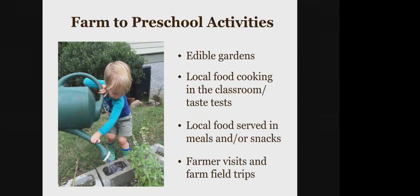And the reason that we emphasize local food over just fresh produce is because local food has a really great story and connection to the community. So there's a lot more opportunity for knowing where your food comes from and for understanding food in a more holistic way, and about building those connections either through a garden at the center or through connections to local farms. So that's why we talk about local food, but when local food's not available, you can also sub regular fresh fruits and vegetables.